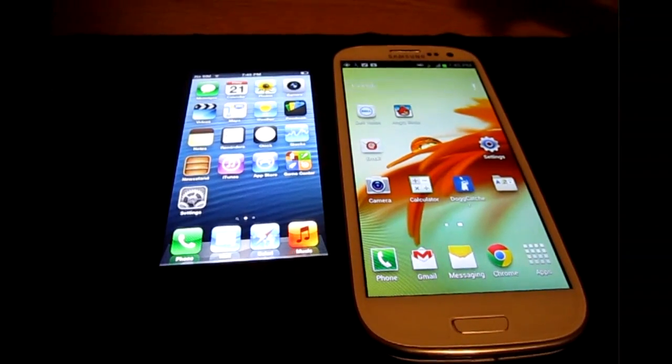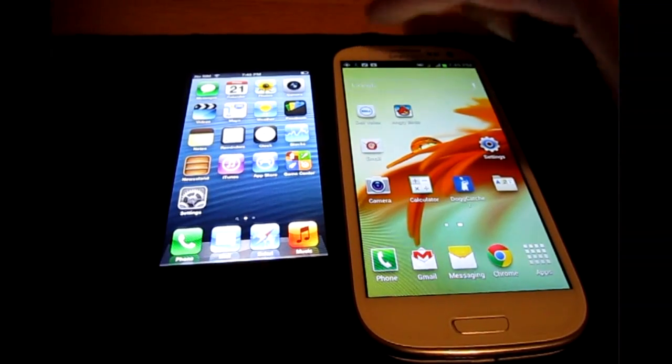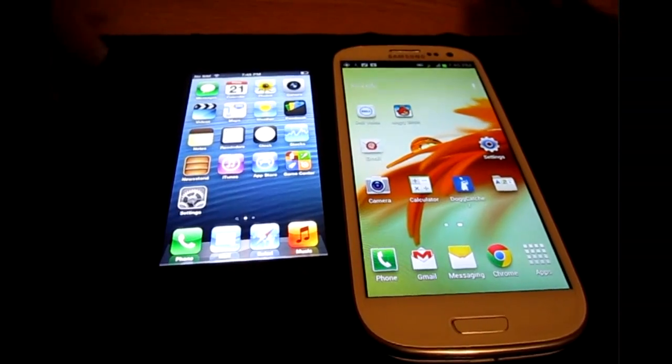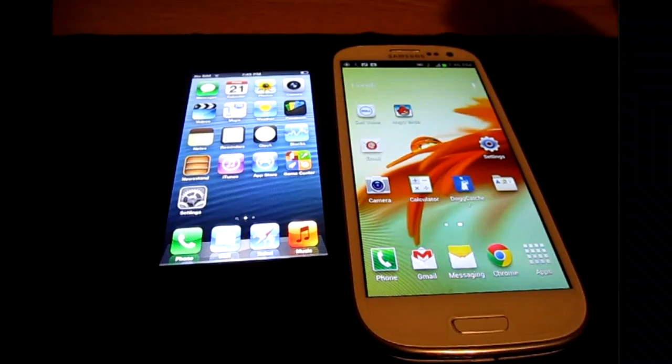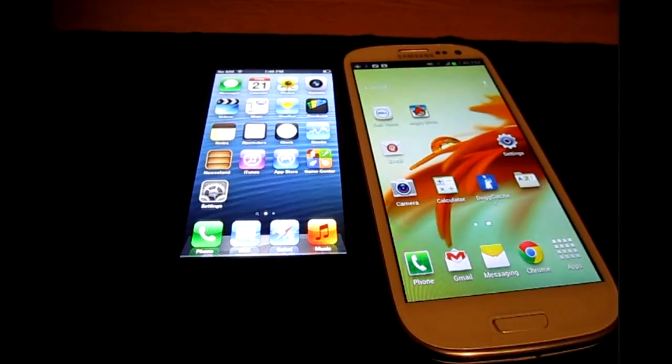Oh, one more thing I forgot to mention. The Galaxy S3 has a LED notification up here, whereas the iPhone 5 has nothing. So you have to pretty much rely on sound and the vibration to notify you of alerts. The Galaxy S3 is a very powerful phone. I think both phones are very nice, and they both have their separate different ecosystems.